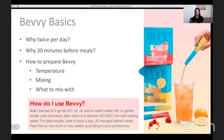I want to unpack that a little bit. Why do we say twice a day? The answer is that 2 of the key ingredients that help Bevvy work have some great science behind them. They have clinical studies, and in these studies, people took the ingredients twice a day on separate occasions. So it's not like taking 2 Bevvies right back to back. You do need to try to separate them with a little bit of time. That's why we say twice a day: that's how these ingredients have been studied. And the second part of that, 30 minutes before meals, is a similar premise.